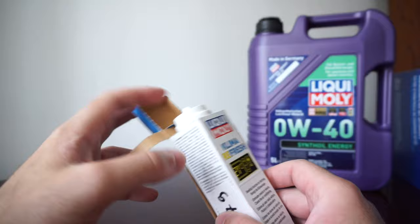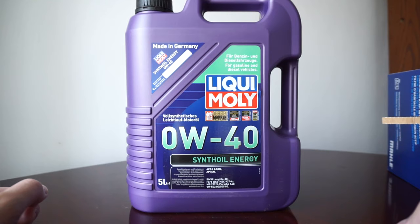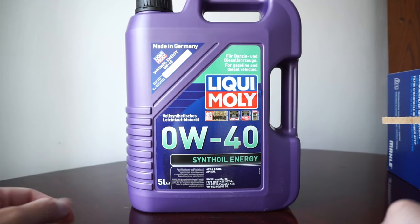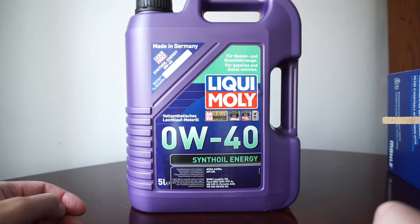And finally, for the oil, I went again with what I consider to be the best possible oil I can use in my car with this rating. So if you have a car that uses 5W40 or 5W30 oils that can use it, just like my car, this 0W40 is basically the best oil you can pour in your engine.